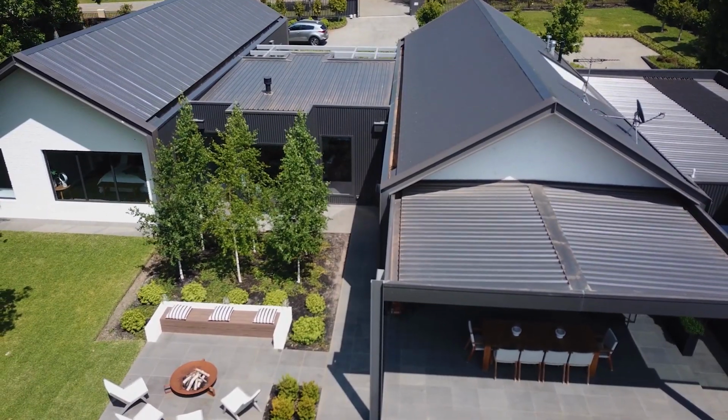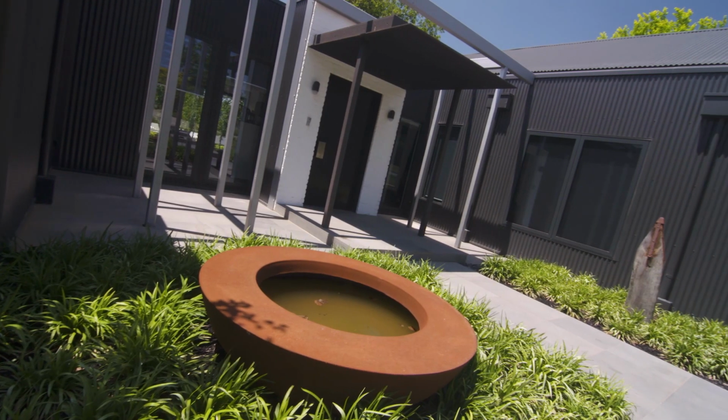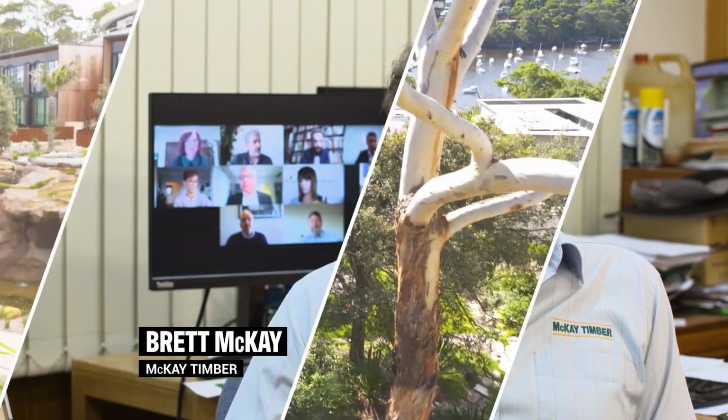This house shows how we can impact and reflect the values of the family that we're designing the house for. It's a very high calibre of building here for me. It's a very clean, crisp design, and it fits the brief of what the owners wanted.